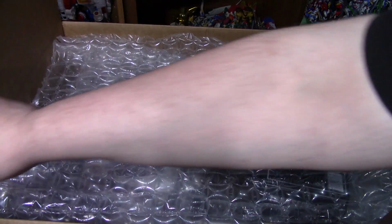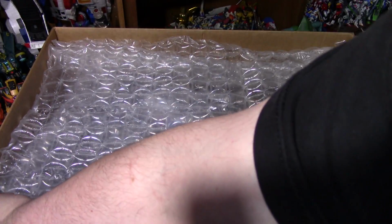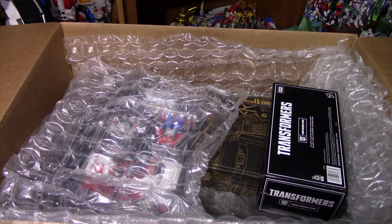Alrighty, the box has been opened. Metroplex, please allow me to open this flap. What am I... it's just an odd noise. I was worried it was knocking into something. Alright, here is our box. Let's remove the first layer of bubble wrap. Now let's start looking at what we got.